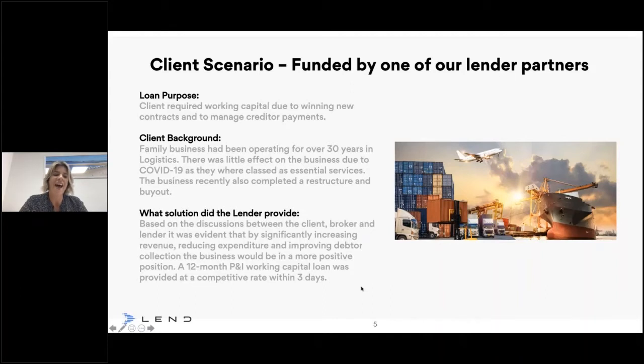So this is a client who needed working capital due to some new contracts and also to manage their creditor payments. So they're a family business in logistics for 30 years, and so they actually had little effect on their business as they were actually classified as essential services. During the first COVID shutdown, they also completed a restructure and a buyout. What solution did one of our lender partners provide?